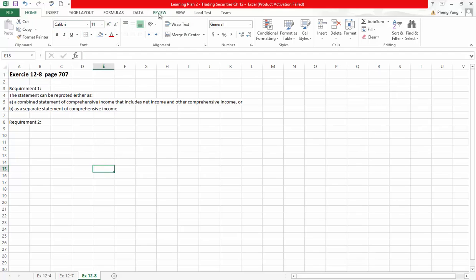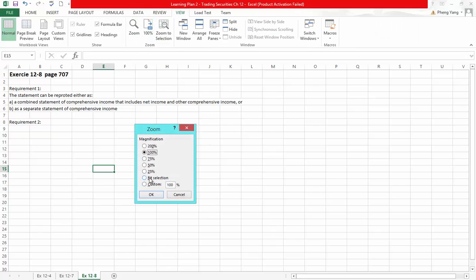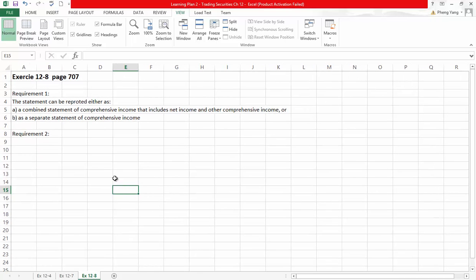Okay. I'm going to try to make this a little bigger. In requirement 2, they're asking to prepare the adjusting entry for December 31st, 2013.